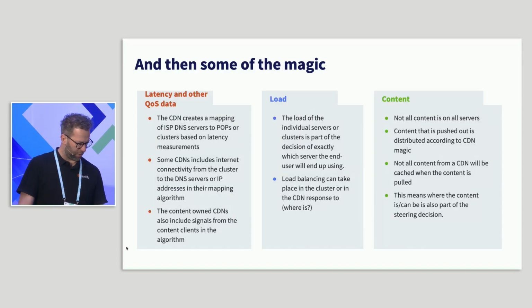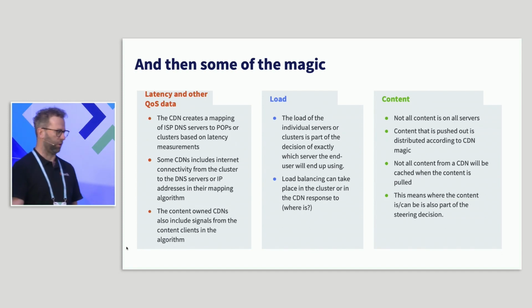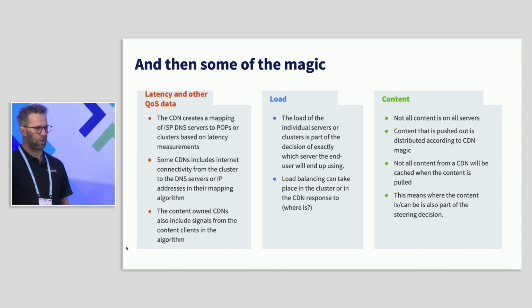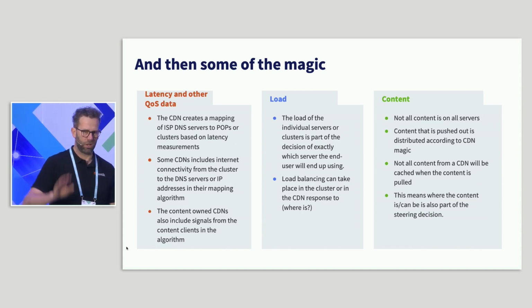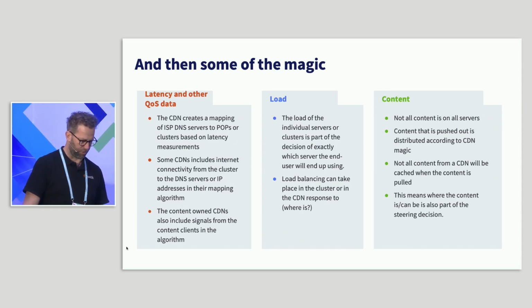There's also some more magic. There's the applications itself that look at network performance metrics. The caches that serve the traffic also have some magic in there based on latency or quality of service data. Looking at the load of a certain cache, maybe it says, well, I'm too loaded now. Have another cache or another embedded server take care of this traffic for me.